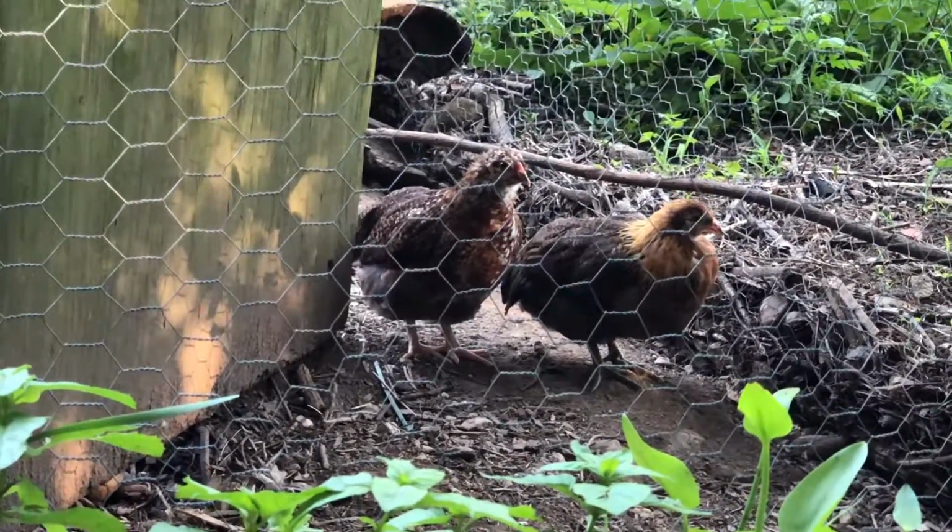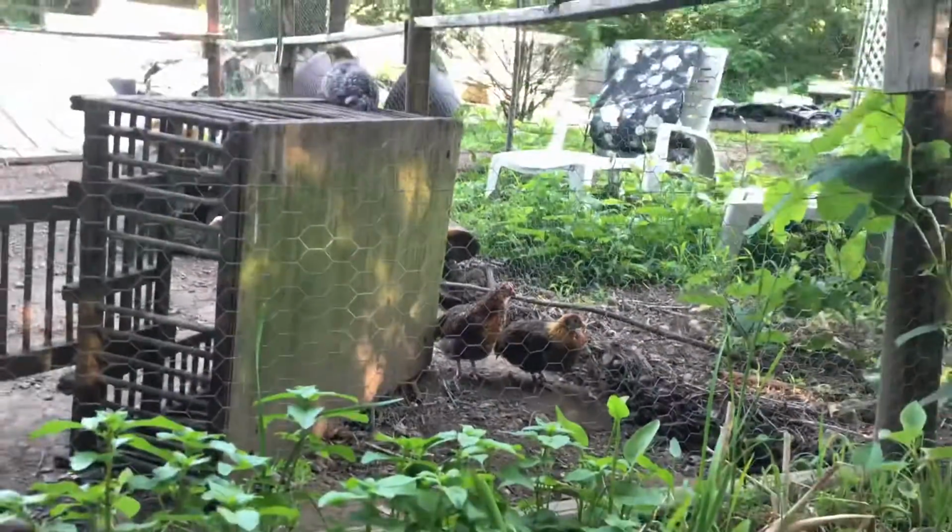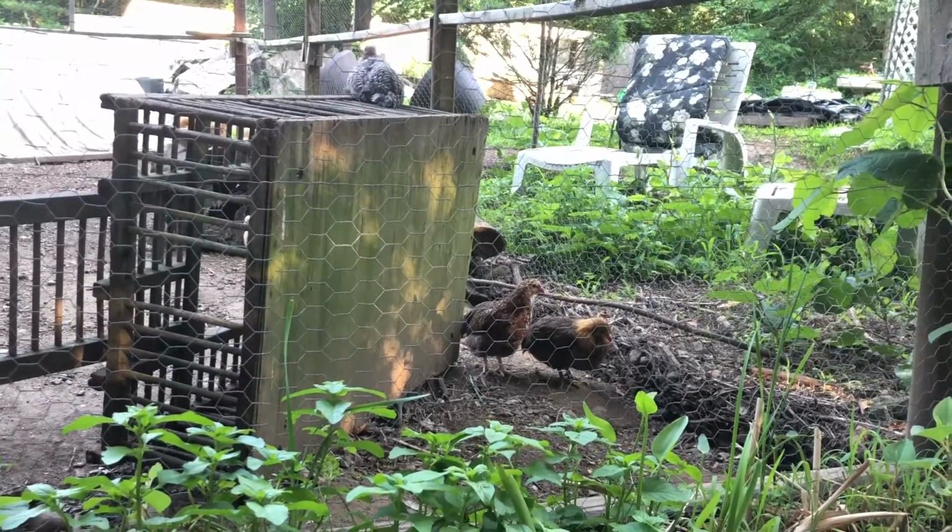Daisy! Come here, girl. In Daisy's old age, all she ever wants to do is just sit there and bark at the goats.